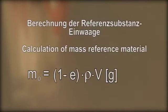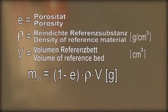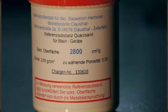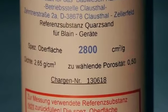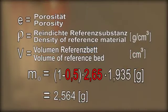The calculation of the powder bed sample weight, M0, of the reference substance must be carried out according to equation 2. The porosity of the powder bed and the density are adopted from the reference substance. In the sample calculation, a sample weight of 2.564 grams is calculated. Here, the adopted values are again marked in red in the equation.